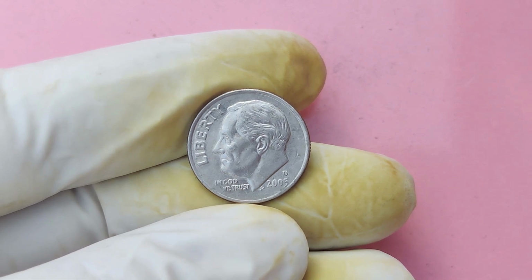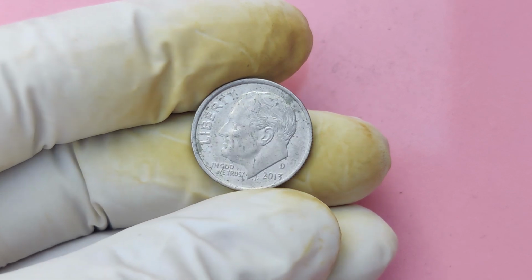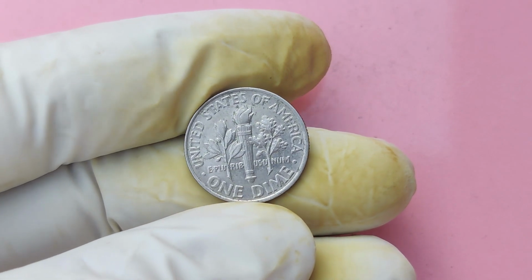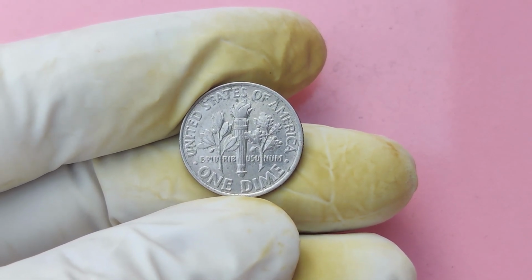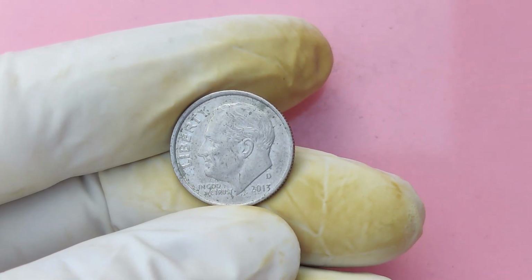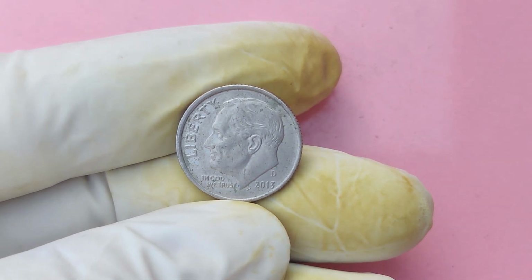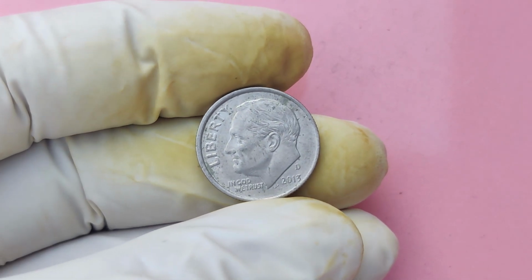We're diving deep into the story of the 2013 P-Mint Mark 1 cent dime coin, a rare coin that has stunned the numismatic world with a jaw-dropping value of $1.20 million. In this video, we'll explore the history behind this peculiar coin, how it was minted, what makes it so special, and why collectors are willing to spend millions for this tiny treasure. If you're a coin enthusiast or just fascinated by stories of rare collectibles, you're in for an exciting journey.